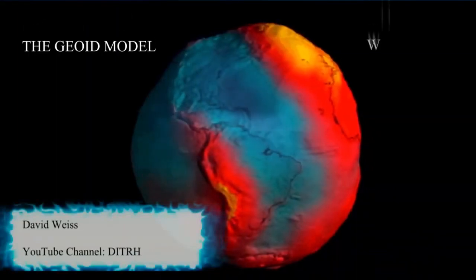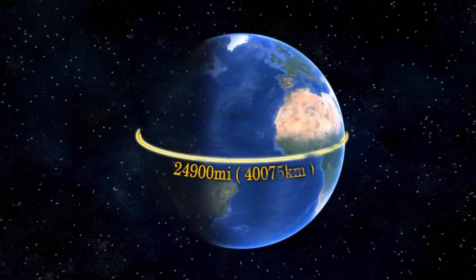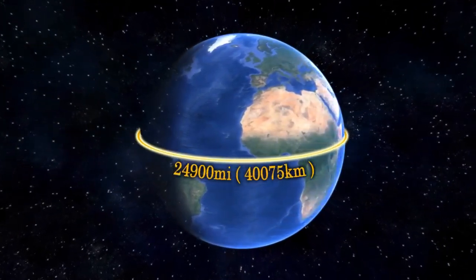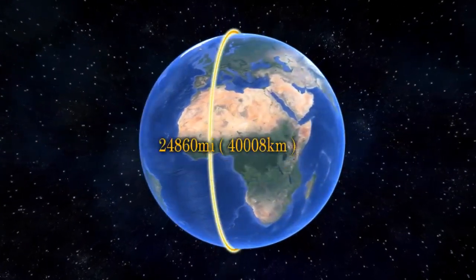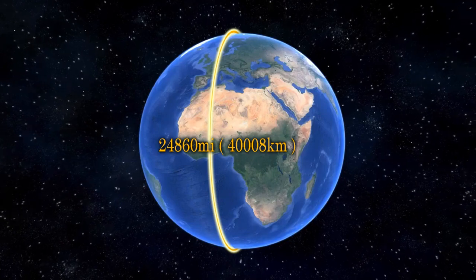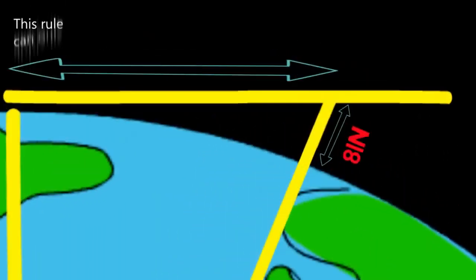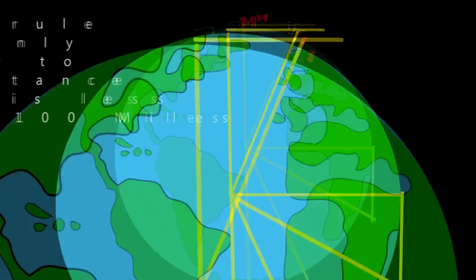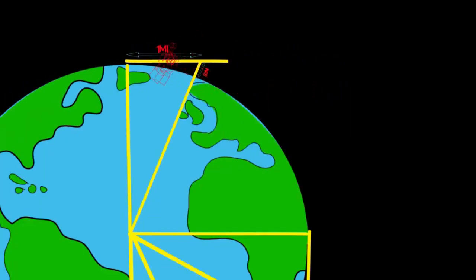The geoid model, or WGS-84 mathematical construct, states the Earth is an oblate spheroid 24,900 miles or 40,075 kilometers in circumference at the equator, and 24,860 miles or 40,008 kilometers circumference over the poles. If this is accurate, then given these parameters, the surface of the body of water must have an average convexity roughly equal to 8 inches per mile squared in all directions. This means in 1 mile, the surface on average will be 8 inches lower compared to the starting point.